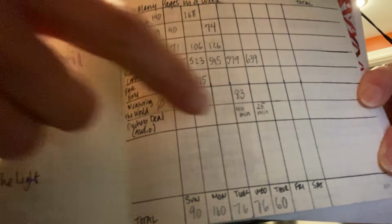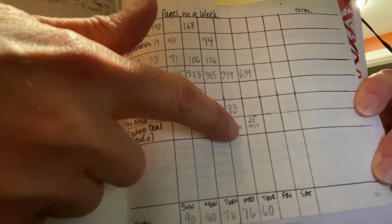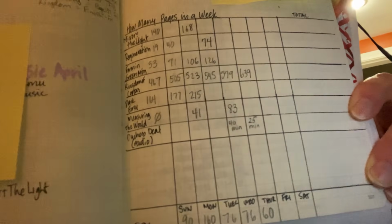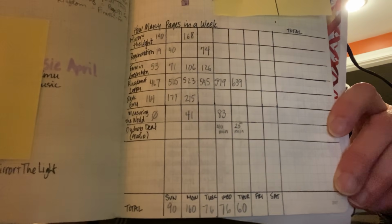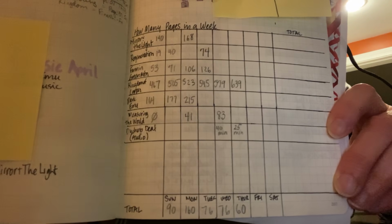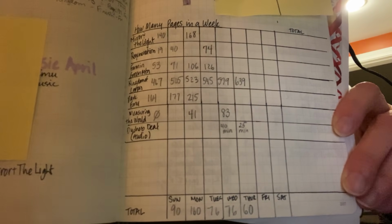I also just want to point out that I started an audiobook, and I'm only tracking the minutes read there because I don't really know how to track pages for that. So I'm just going to keep track of the minutes that I've listened to the audiobook each day, and that will just have to do.